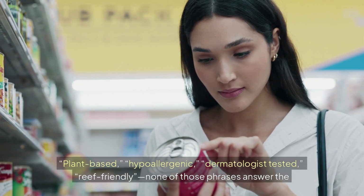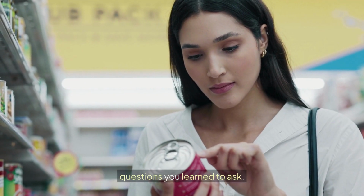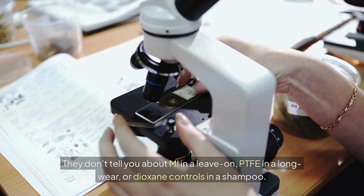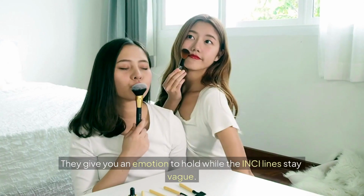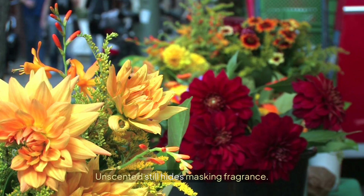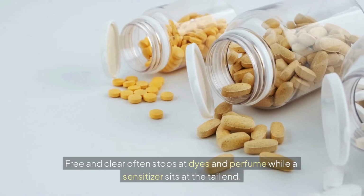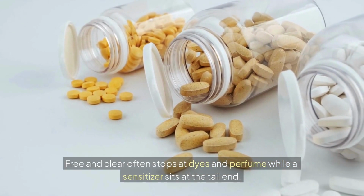The labels help the theater along. Plant-based, hypoallergenic, dermatologist tested, reef-friendly. None of those phrases answer the questions you learn to ask. They don't tell you whether you're in a leave-on, PTFE in a long wear, or dioxane controls in a shampoo. They give you an emotion to hold while the INCI lines stay vague. Unscented still hides masking fragrance. Free and clear often stops at dyes and perfume, while a sensitizer sits at the tail end.